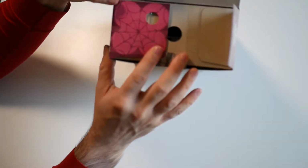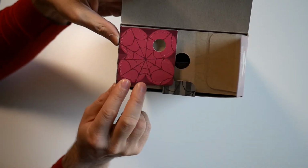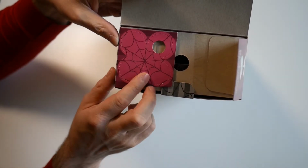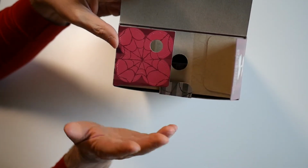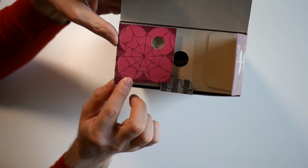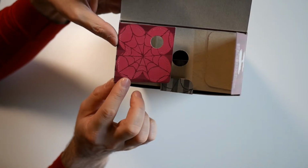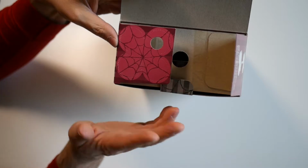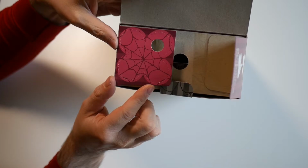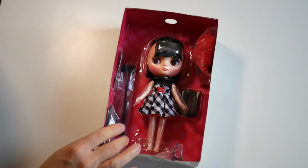So just to show you, I don't know if I've shown you this on other Blythes I've unboxed, but they have a sort of cover that you would put onto the stand. The pattern on it would normally relate to the packaging. This one is kind of a spider web there. I don't know if anyone ever actually cuts them out and puts them on the stand. I've never done it. All mine is still stuck in the box. But yeah, I guess it's a nice touch if you want to use that instead of just the plain stand. So out she comes. There we go.